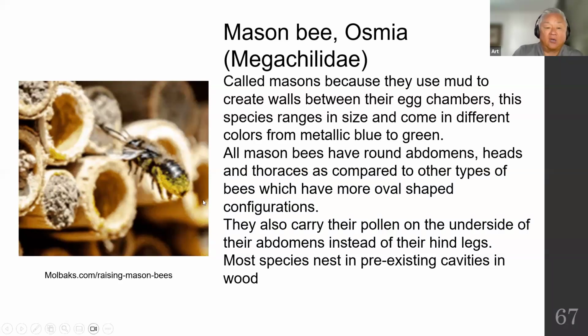and the native bee houses that you'll commonly see attract mason bees because they typically exist in pre-existing cavities in wood or crevices in rock. So this could be bamboo or any other kind of reed that has a hollow center. 3, 4, 5 millimeter diameter openings will probably do the best to give you a variety of sizes, a variety of potential habitats.